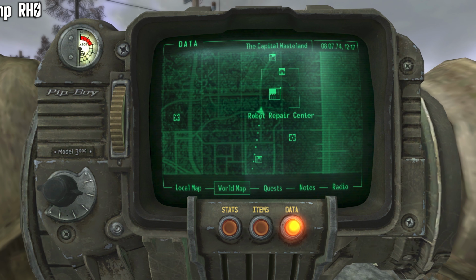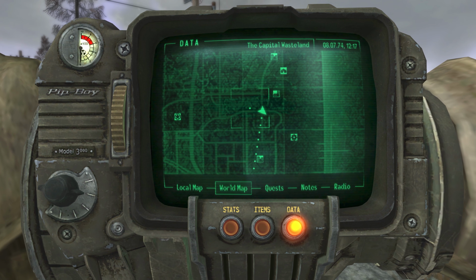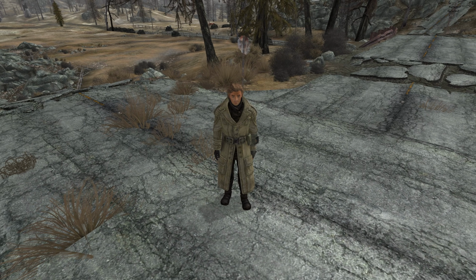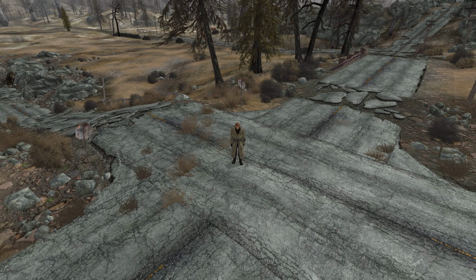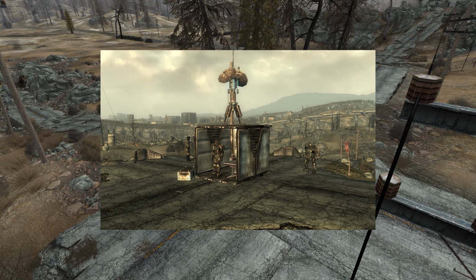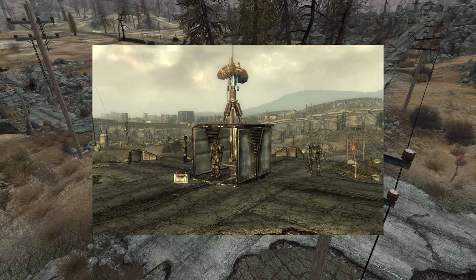Another significant location is Camp RHO, a small, unmarked Enclave outpost located in the eastern part of the Capital Wasteland, near Canterbury Commons. Positioned northwest of Vault 108 and southwest of the Robot Repair Center, this camp remains hidden until after completing the Waters of Life quest.